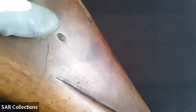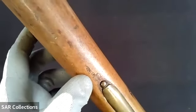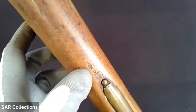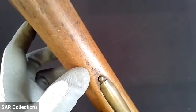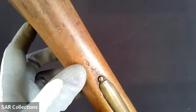So at that point, it's actually sent over to a unit. And then right here next to my thumb, if you can see, there's a small crown and there's a number 1. This is actually from the storekeeper. So this would have left the Tower of London. It would have gone to an armory. This is the stamp that was put on there when they put it in the rack to show that, this is like an inventory number, or that it's ready to be issued.